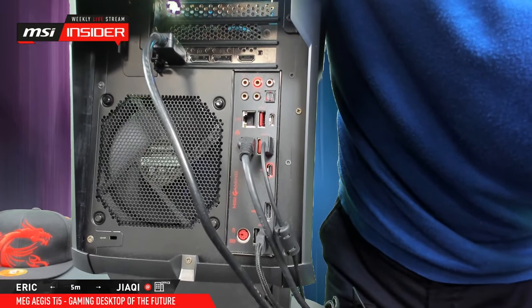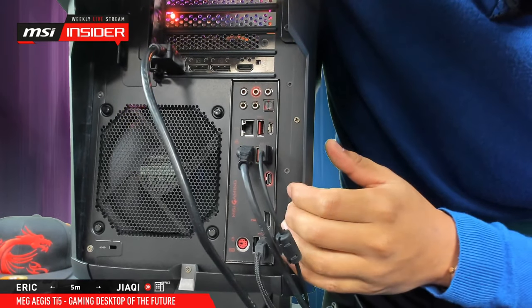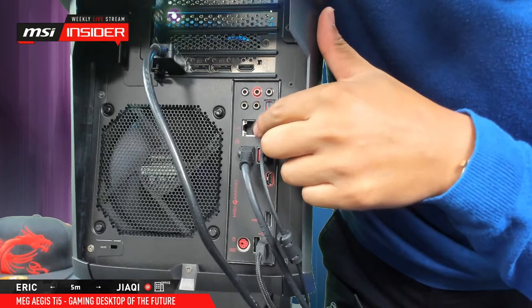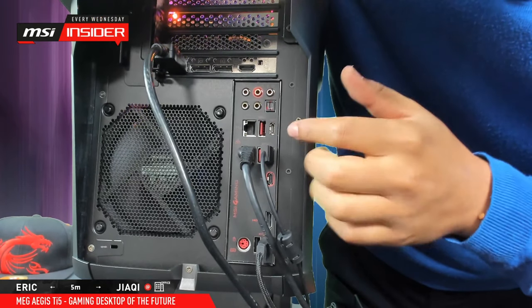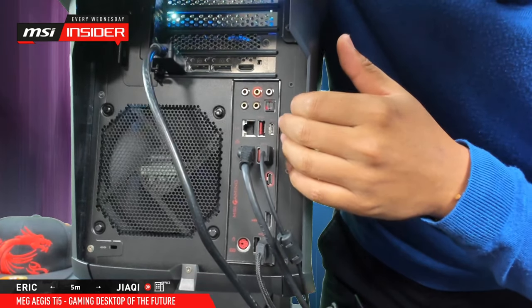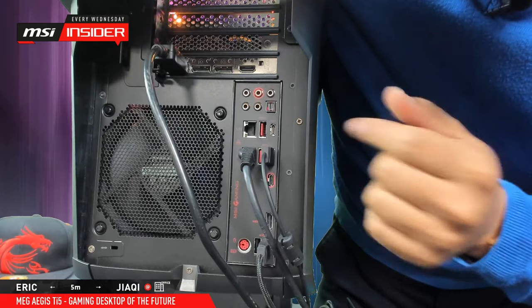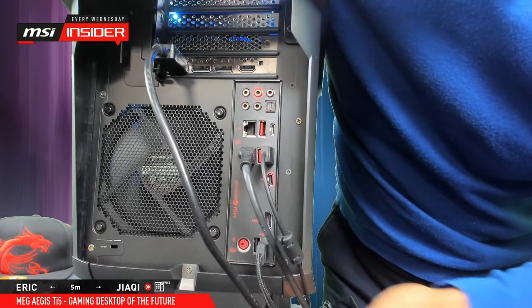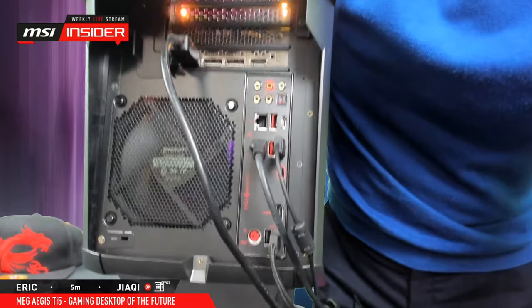And if you're wondering, here we have the usual audio jacks, 2.5G right here, 1G here, and then we have the three Type-Cs, the USB 3.2 Gen 2s, Thunderbolts, the usual yada yada. And then we get to the power supply. Let me maybe just turn this down.